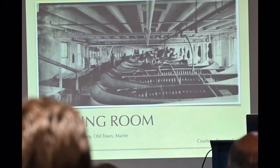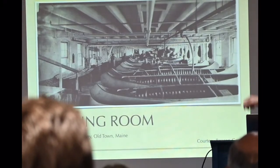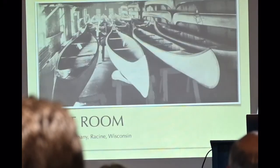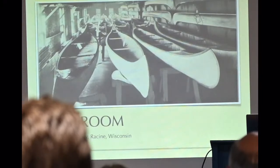This is the Old Town Canoe Factory's finishing room. They have actually an overhead vacuum system so they can vacuum out the hulls before they go on. I'm pretty sure these photos come from the 1940s. The Racine Boat Company in Wisconsin also was a big manufacturer of canoes, and this is their finishing room.